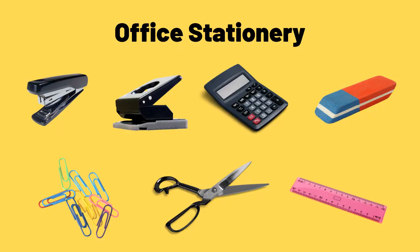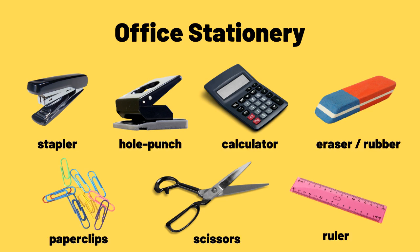Speaking of stationery, let's look at some common items you might find in an office. Here are some of the most common ones. Can you name them all? Pause the video and think about it for a moment. Here are the names: stapler, hole punch, calculator, eraser, paperclip, scissors, and ruler. Note that in the UK, we might also call an eraser a rubber.